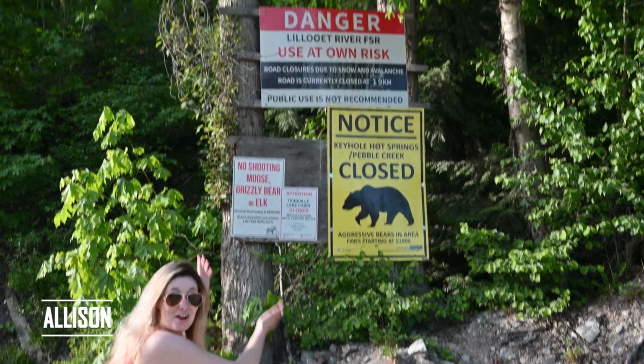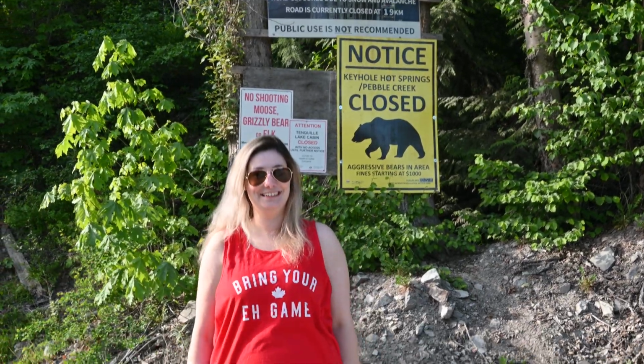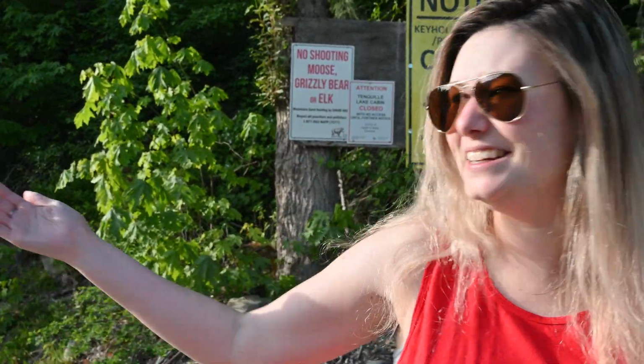Notice! Bear area! Big bears, grrr! Watch out for grizzlies, black bears, brown bears, polar bears, panda bears, koala bears. All kinds of bears may be present in the beautiful valley we are about to enter. Yeah, I mean, probably not. We probably won't see any bears. But if we do, we will try to get the camera out to show you the bears that we see. I'm really hoping for pandas.